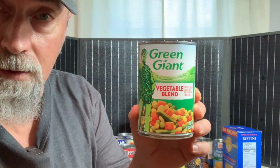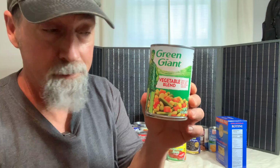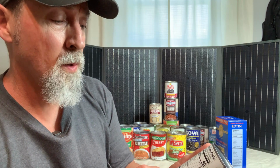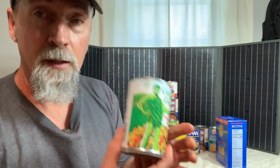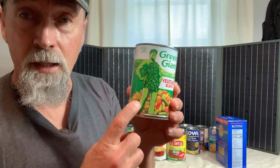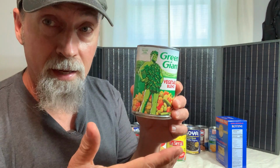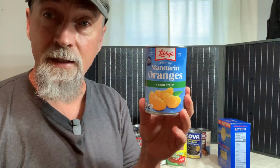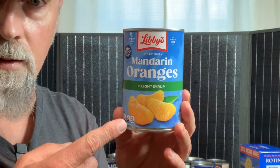Fifth in our list of 7 is a vegetable blend, which has, in this case, carrots, green beans, sweet peas, corn, and lima beans. So it gives you a good variety of colorful veggies, which is good for your health. These will also go well with nearly anything else that you want to fix with it as far as proteins and breads and so forth. Sixth on the list is Mandarin Oranges.